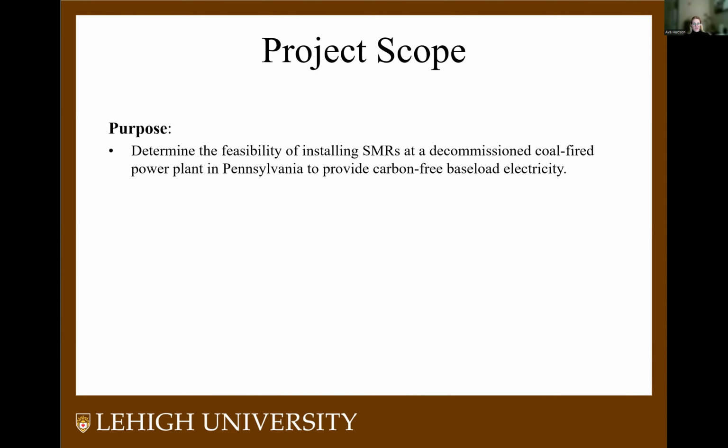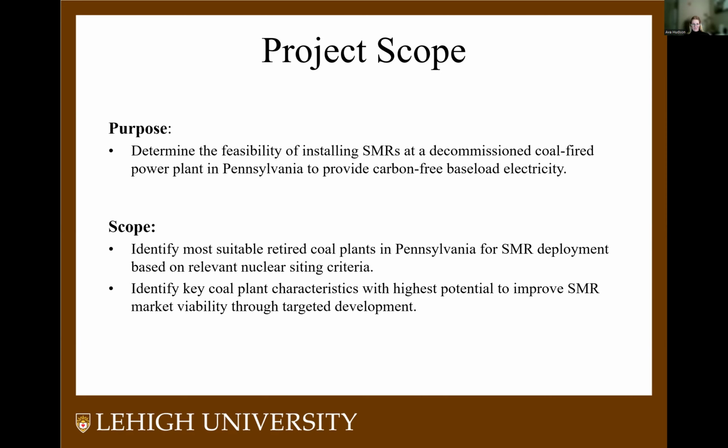So that brings me to the purpose of this project, which is to ultimately determine the feasibility of installing SMRs at a decommissioned coal-fired power plant, in Pennsylvania specifically. We have a large coal fleet here historically, and SMRs could provide carbon-free baseload electricity.